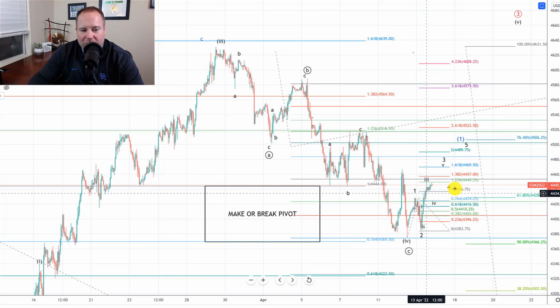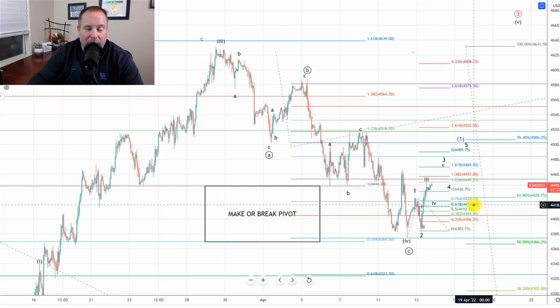Now, if this had only pushed up to the 1.0 extension, then we would expect 44.16 to hold. It would still be a must hold. It still needs to hold at 44.16, but we would expect it to test that because when you do a 382 off the 1.0, it takes you to the 618. So if you only push to the 1.0 extension and pull back, then you would expect it to test the 618. But if you push up to the 1.2361, like we did here at 44.49, you would expect it to test the 764 and hold at 44.24.